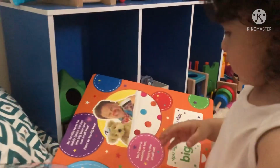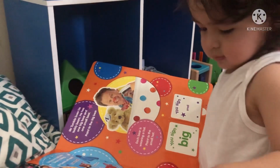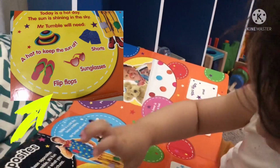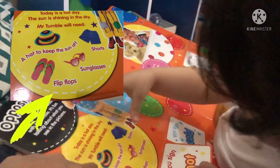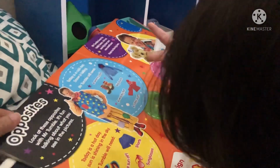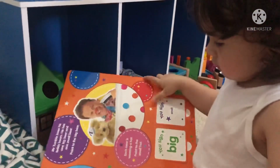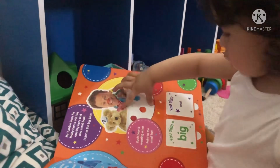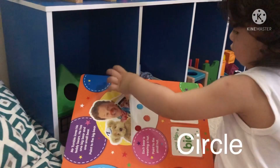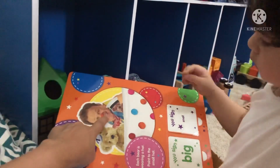Of course. What's this one? Shoes. Hat. Yes. Sunglasses. Yes. Shirt. Yes. Red. Shirt. It is, baby, now. Sucker. And what's this one? That is his?